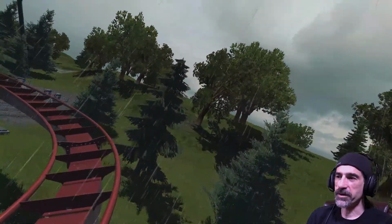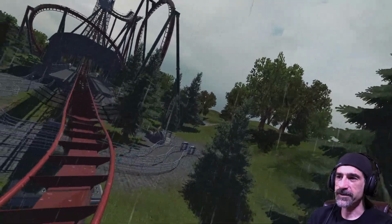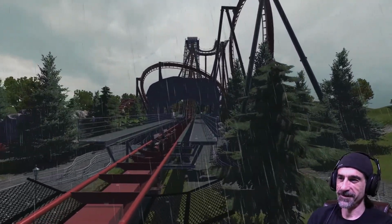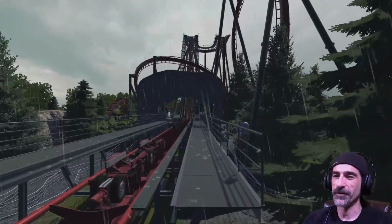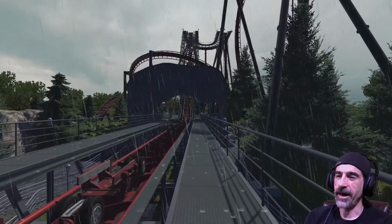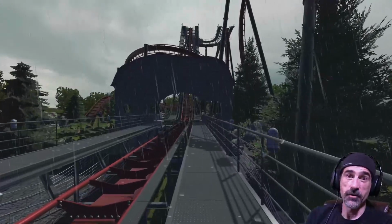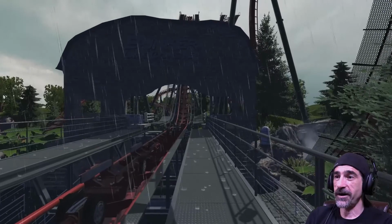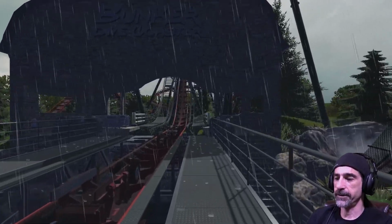Much smoother than some of the things you ride in NoLimits that throw you to the left and the right. Not that those aren't really cool, and I really, really do enjoy some of them. But again, that's what you get when you have no limits. But that was pretty good for a dive coaster. Had a little more meat to it.